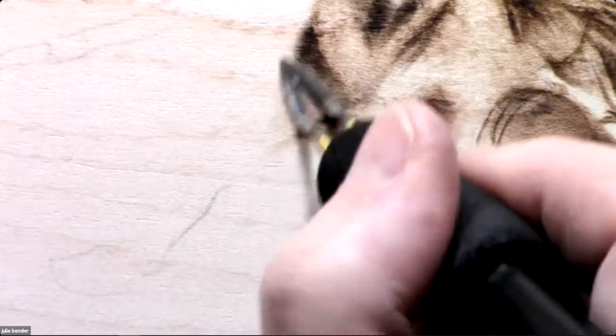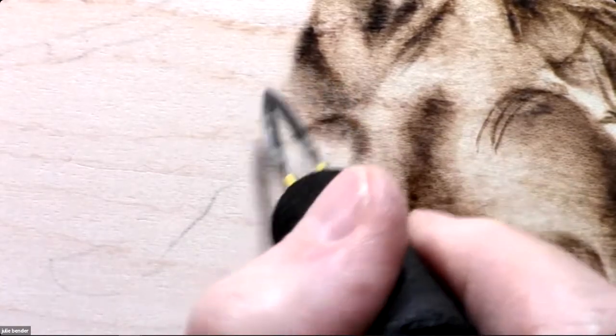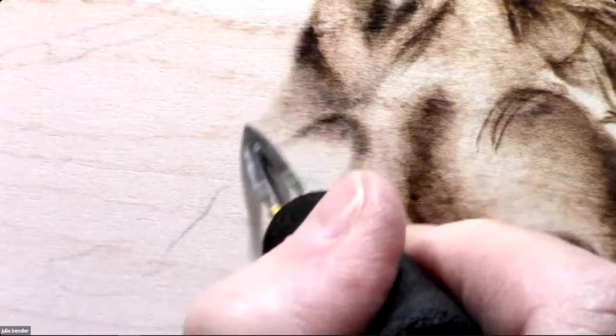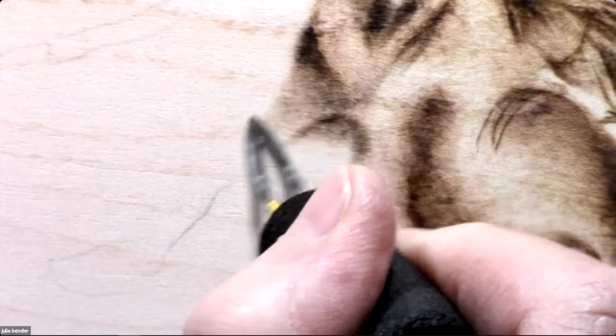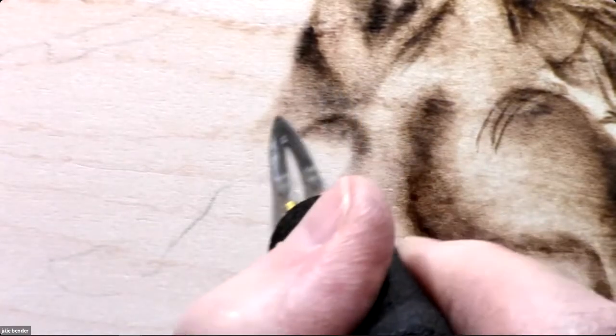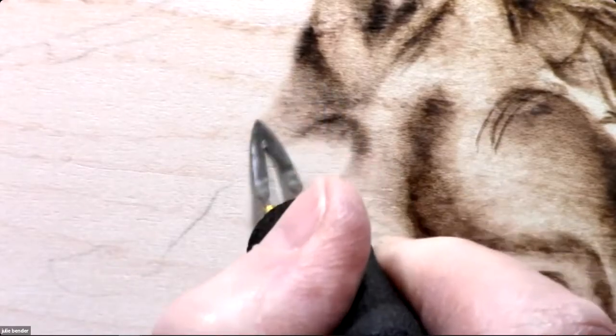I'm going to bring this value down over here and extend these values. And again, you can kind of see my transfer lines in here. I'm just following my transfer lines. I'm not worried about too much darkness right now, but I certainly will later on. Again, I'm just getting the foundation down right now. So I'm just getting that information in there and gliding this tool.